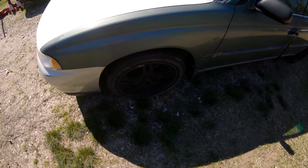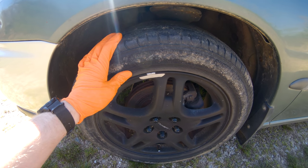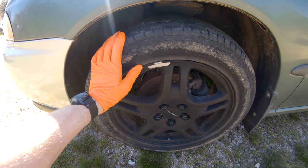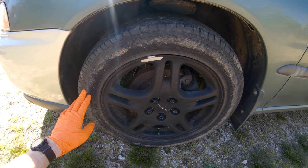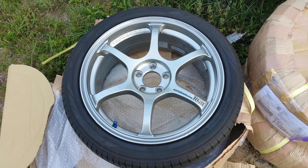The 2004 WRX wheels have extremely dry rotted Goodyear tires on them. The two fronts do not even hold air. I have to keep inflating them once every 2 weeks or so just to keep them from going completely flat. Not worried about that because I have the 17-inch Advan RG2s that were on my Legacy GT. I did not sell the car off those wheels. Those wheels will go back on Patches, so not worried about the wheels and tires.